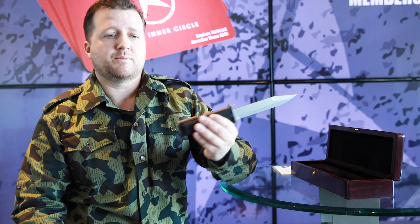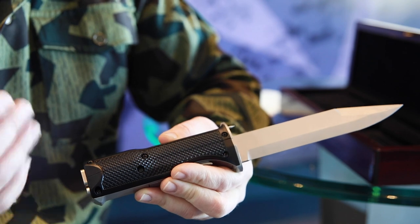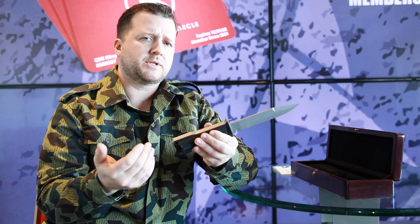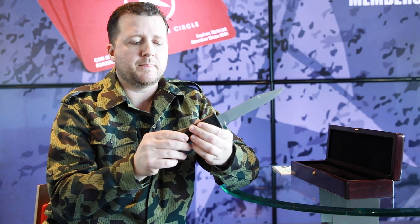This week we have a piece right out of the owner's private collection. Only one of these is being offered this week. This one's serial number 8. This is the lowest serial number that I've seen so far ever since I've been here at the company.